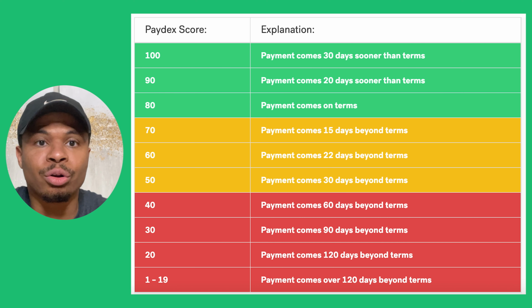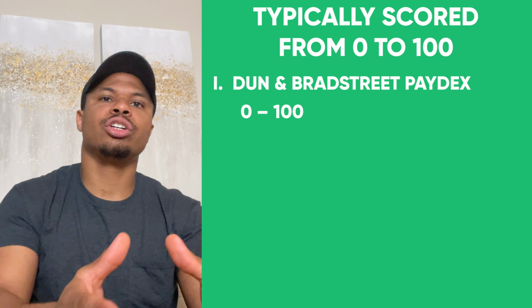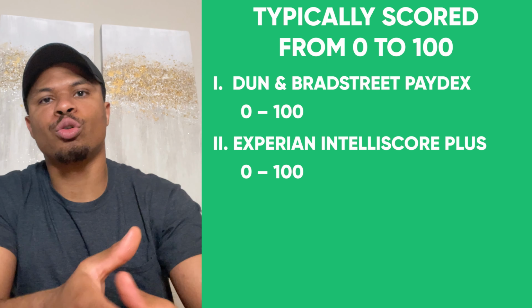When companies or lenders see that you're at 100, that shows you have no financial issues, because you can pay literally earlier than your due date, right? And that's where you want to be. That's going to put you in the best position when it comes to your Paydex score. Your next score is going to be your Experian Intelliscore Plus, okay?